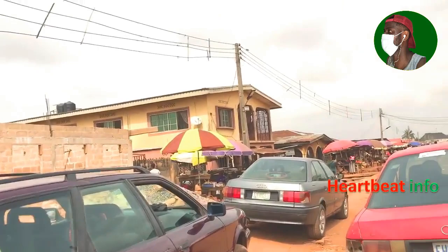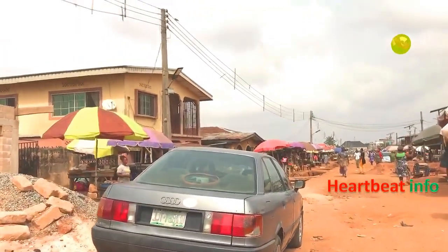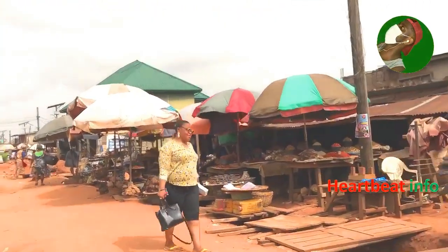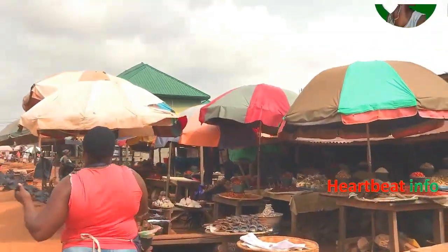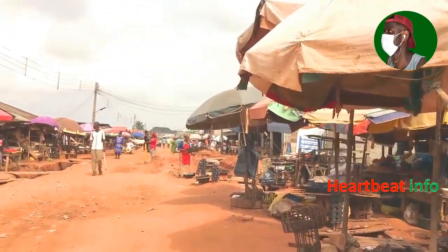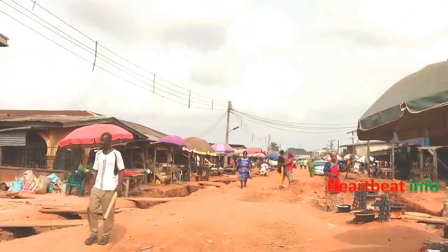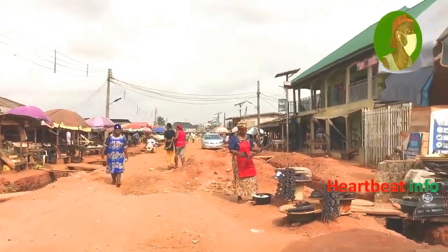So this waka, now we go waka inside this Ekiuwa Market, make we see how the place really be. So if you see this road right now, it no really makes sense, and the road not really good. So I'd imagine how this road would be for dry season, for rainy season, when the rain really starts. I never come here before for rainy season, and this one is my first time of coming to this Ekiuwa Market.